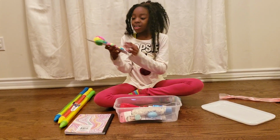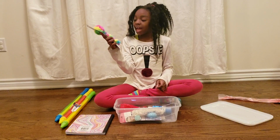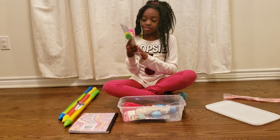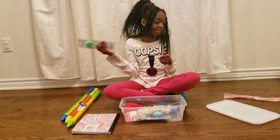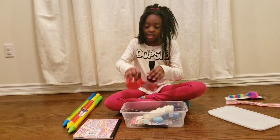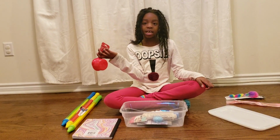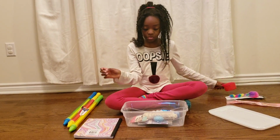Dollar Tree. I also got this cute, amazing, fluffy pen. I wanted it because it was fluffy and it was cute and it was rainbow. This is a measuring cup for baking. I wanted to use it for making slime.